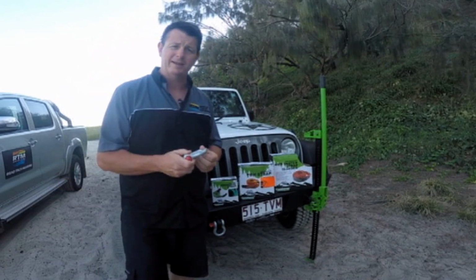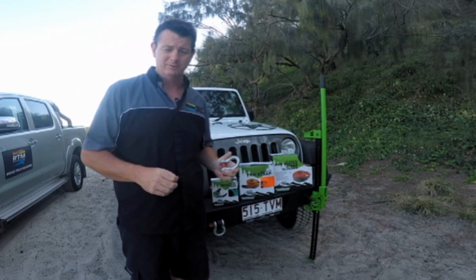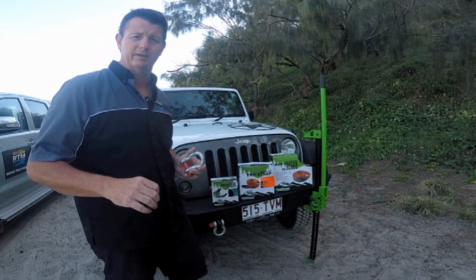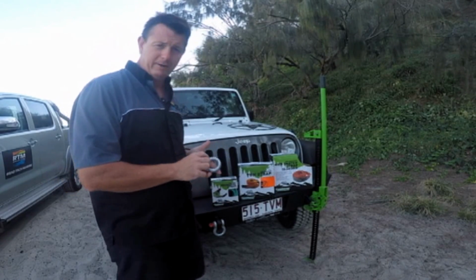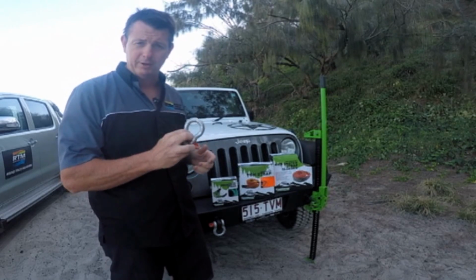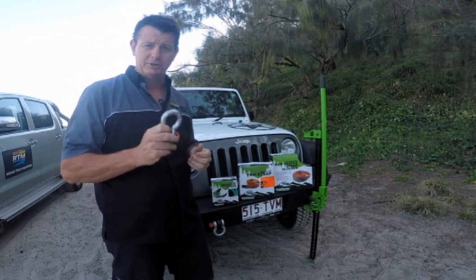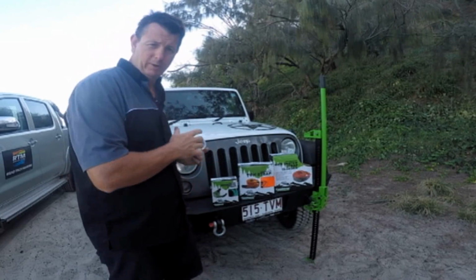Then we move on to a rated shackle. Now guys, I can't stress this enough. Rated shackles really should be used whenever you're doing a snatch recovery, any sort of towing. You'll see a rated shackle by the safe working limits and the ratings on the actual bow shackle. Make sure you get a bow shackle that is going to meet or exceed what you're trying to do with your weight vehicle.